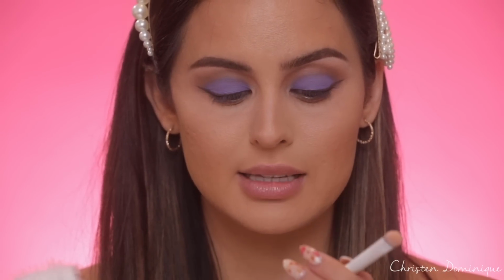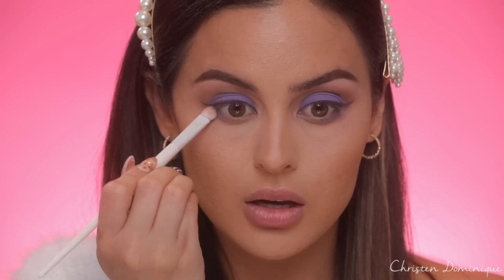The next color I want to use right on the lower lash line is the purple. I'm going to take a little bit of Chill, but I'm going to use a little bit more of a dense brush. So I'm going to take the Packer brush, and this is the DSO2, and just pick up a little bit of Chill. Put it right on the lower lash line. Because it's more dense, it's going to be more concentrated in one spot. So right there and right here.